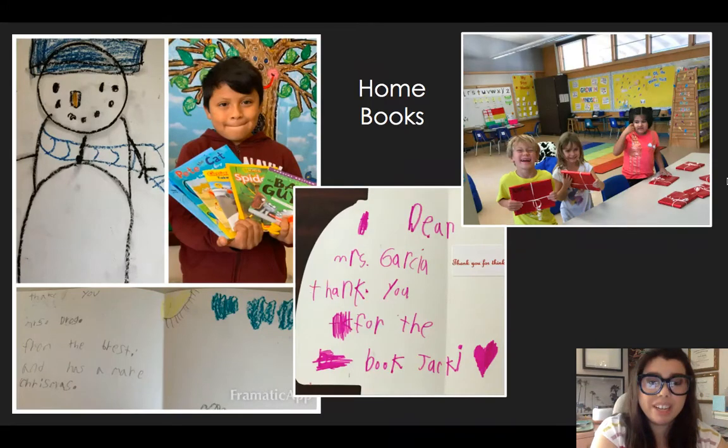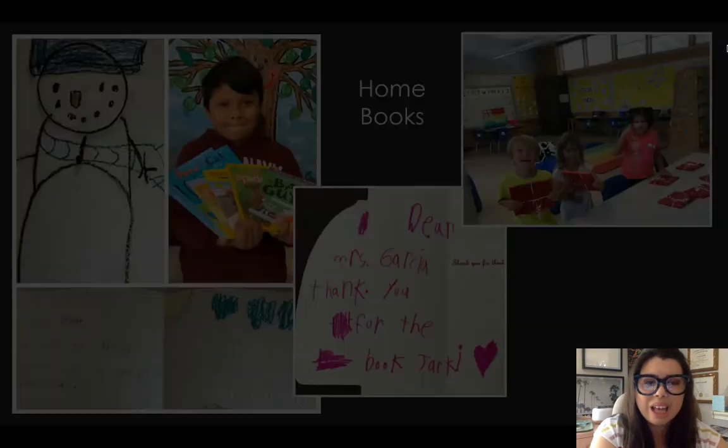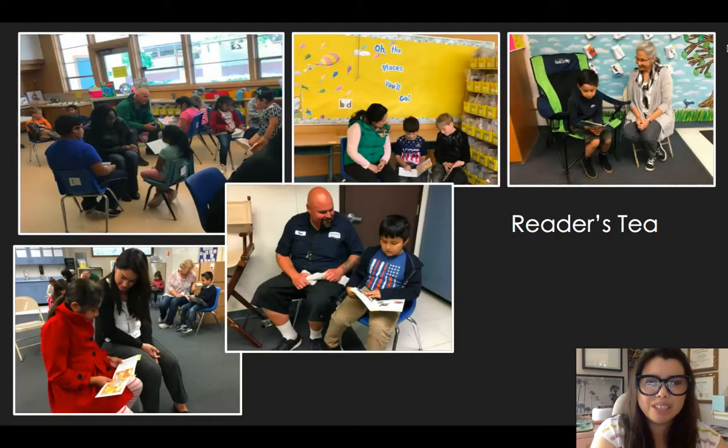Additionally, we're able to provide home books for students during the holidays, and those are, of course, curated based on their zones of proximal development. And last but not least, students are able to showcase their acquired reading skills to community members of our school and district. And we're able to do that with the support of SBEF.